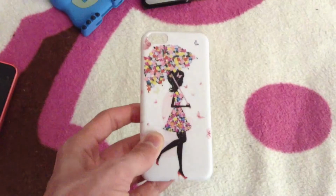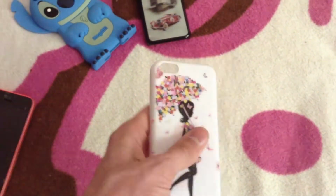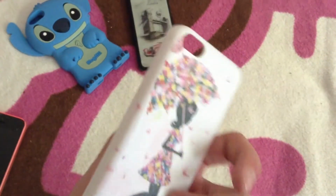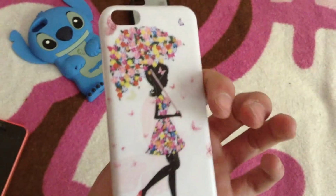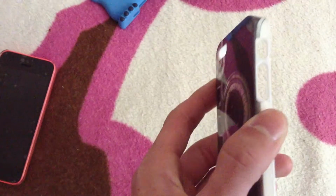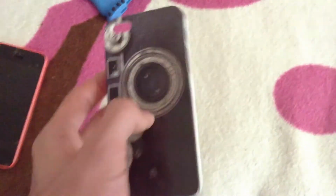I have that case. I have this case. It's just hardened plastic. It's like a silhouette of a woman holding up all these flowers. I bought it for spring. This case is actually for an iPhone 5, but I can get my iPhone 5C in it. It's just like a camera. It's kind of flimsy and plastic. Not really protective, though. I never really keep my phone in it.